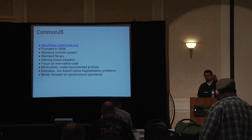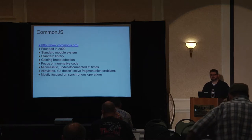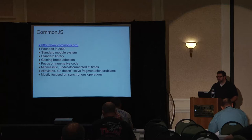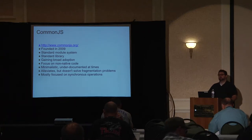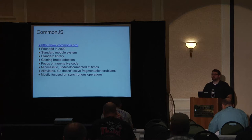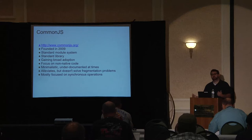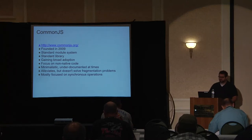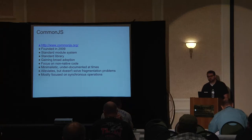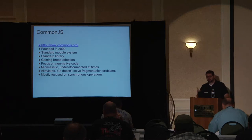CommonJS is gaining fairly broad adoption, but I think the adoption it's receiving is not really based upon the fact that it's a good standard, but that it's the only standard. It's focused on non-native code, which means that if you write a module in pure JavaScript in one place, you can import it in another. And that actually is a big benefit. Unfortunately, it's not the hard problem. That's the easy problem. It's easy to open a file and evaluate JavaScript. That's super simple. What's hard is actually making compatibility for the native layer underneath it. And unfortunately, CommonJS is very minimalistic, and it's underdocumented at times. It alleviates somewhat, but it doesn't solve the fragmentation problems, and it's mostly focused on synchronous operations. Oh, I forgot to mention it's focused on non-native code.